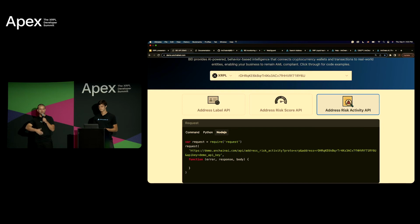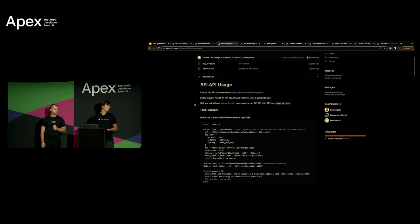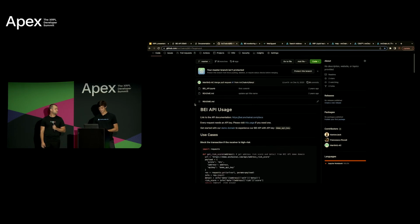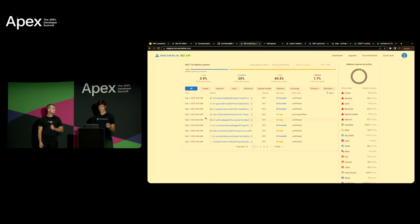If you want to query multiple addresses at once, you can do that. You can set up a job where it's scanning daily if you need. There's a GitHub, of course, as well that you can check out. We give some examples of how you can use it. It's under GitHub at Unchained BI Playground. And this is the kind of response that you get.